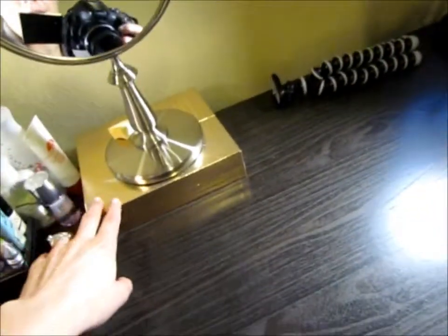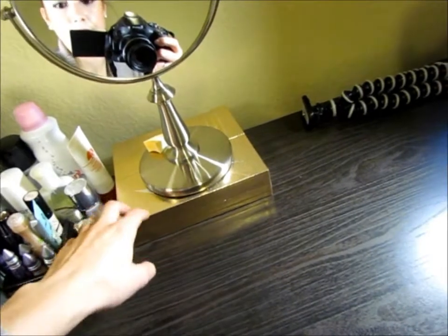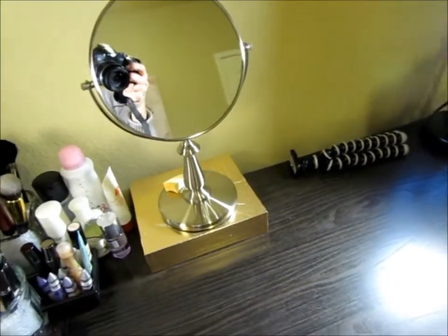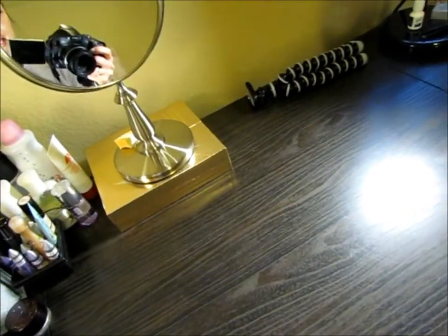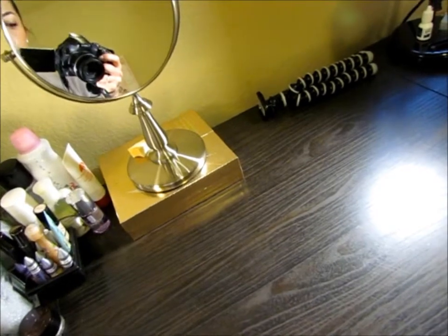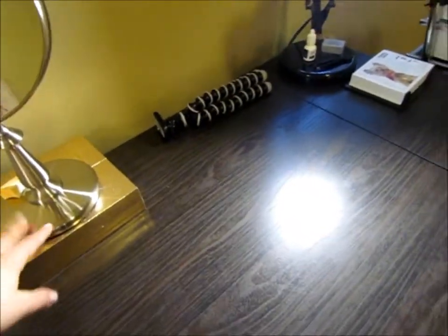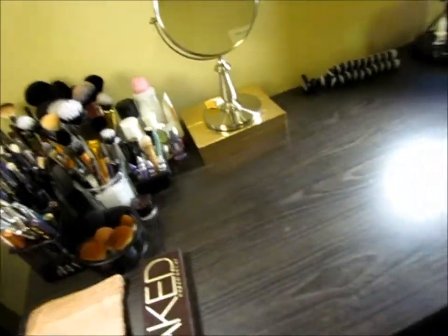This is actually packaging from a kit that I got from Sephora that I used to put my mirror on, because I did have a lighted mirror, but I had to return it because you can feel the heat from the light bulbs, and it was just making me go crazy. So I just returned it because I didn't want it. And because this mirror is not as tall as I'd like it to be with my camera on the tripod, I just bought that and put that on there.